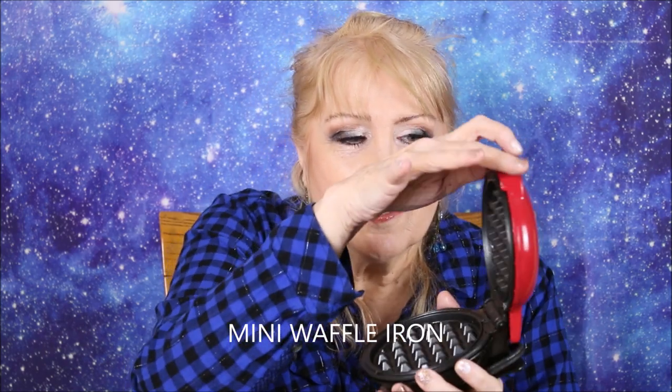This is a mini waffle iron. Isn't it cute? So you spray that with some cooking oil, and then I mix a quarter cup of oatmeal, a quarter cup of cottage cheese, and an egg. Mix them all together, put a couple drops of vanilla in, and I stick half the batter on here. When the steam stops, I have this beautiful, healthy protein waffle.